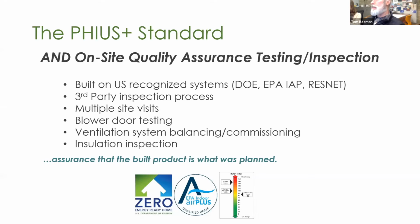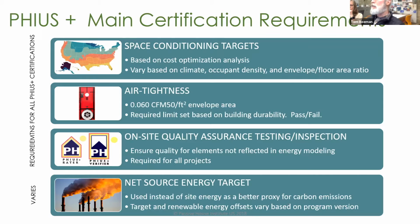The quality assurance and testing inspections are based on recognized systems for commissioning buildings from the Department of Energy, EPA, and ResNet, among others. There is always a third-party inspection process, so an independent contractor does it, with multiple site visits, a blower door test, ventilation system balancing and commissioning, and insulation inspection. It's all to confirm that what's executed is consistent with the model. The main certification requirements are space conditioning targets, which we'll go through in detail later, air tightness, on-site quality assurance and testing, and a net source energy target, which varies by project.